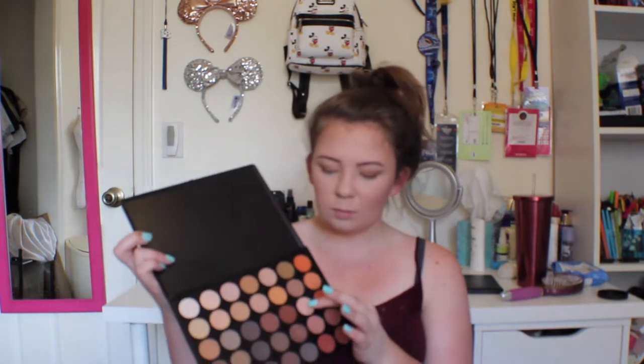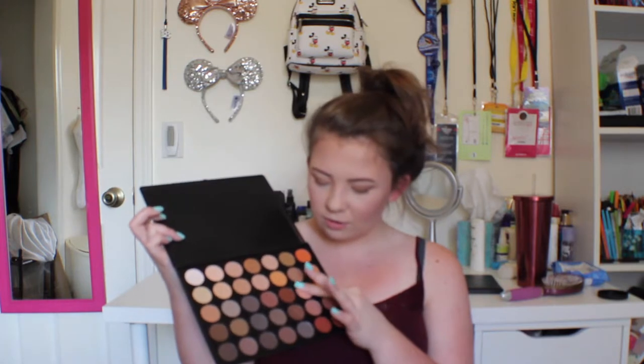I'm going to go in with this shade right here, and I'm gonna put that in the outer V area. So I'm gonna go with more of a simple look. So this is all gonna be down to eyes, except for one more color, a shimmer color. And I think I'm going to go in with this really pretty orange one right here. It's like a finger swatch. That's so pretty.